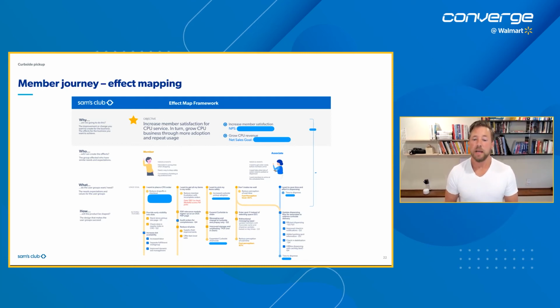We also wanted to enable our associates to do a very good job in picking and dispensing orders quickly and efficiently. And we've seen amazing results from this. So let me take you through the experience.